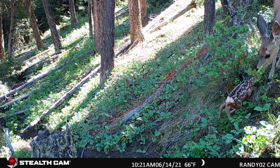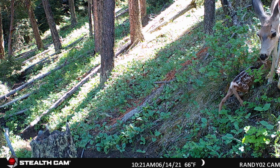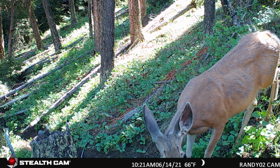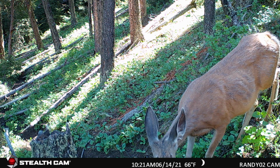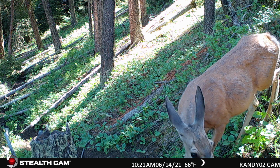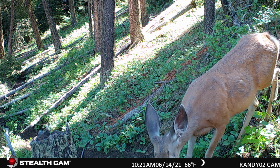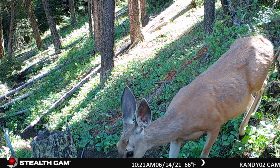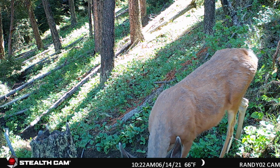If you guessed mule deer, fawn, and mule deer doe, you are correct. And I didn't know that they made these noises. It's another cool thing about getting a trail cam that not only takes video but records sound, is you get to hear these crazy sounds. The mom sounds like a chainsaw. And the baby, I don't know, like a kitten or a puppy. It's just kind of an interesting noise.